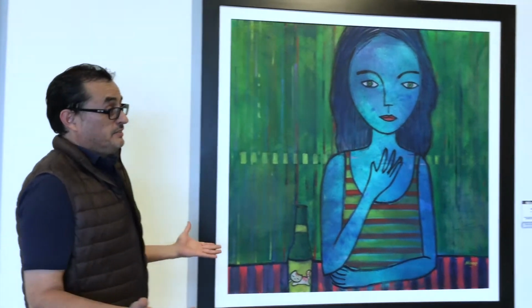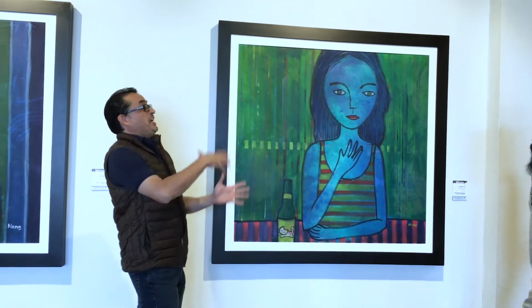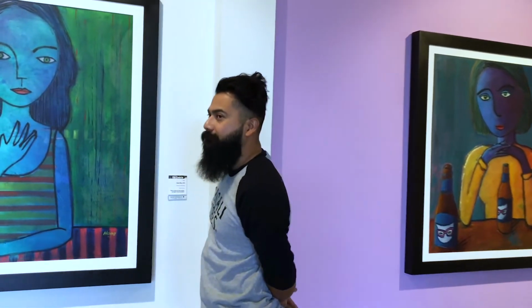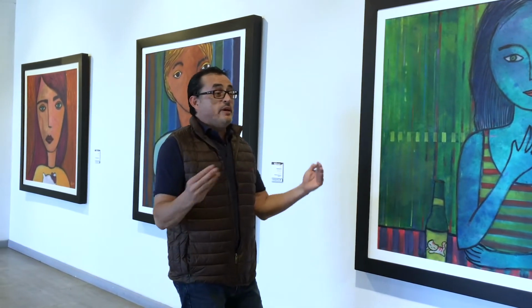This is acrylic. I was using oil a lot. Then I had to change to acrylic because of something that happened, and it's very interesting to start using acrylics again after using oil for more than a year. They're very different materials.